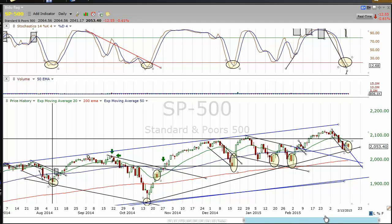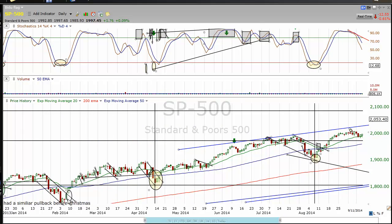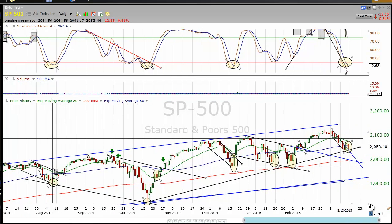So we still can consider this a consolidation day and a follow through. But every one of these situations going back for the last year where we got oversold and we had this type of pullback, we got hit with a nice candle, we started rotating back up, and the market continued. Now that's just looking at some statistics here and what tends to move this market.